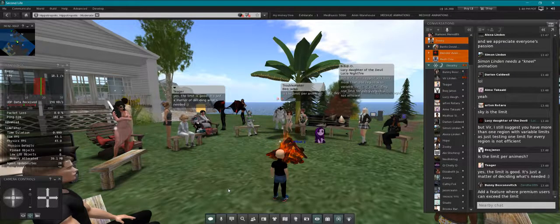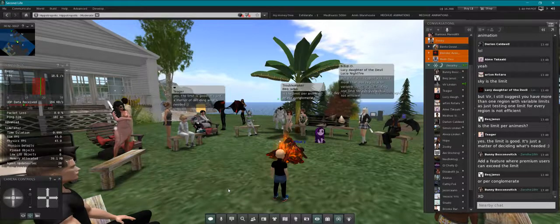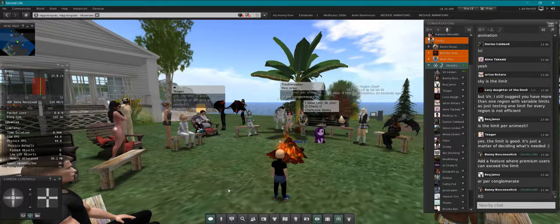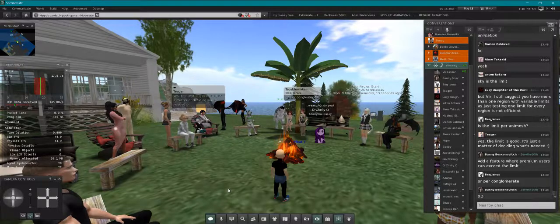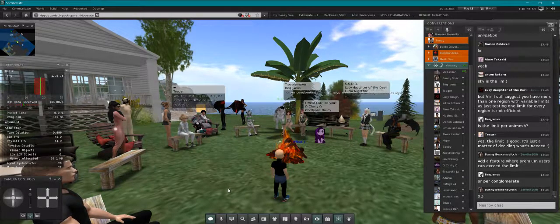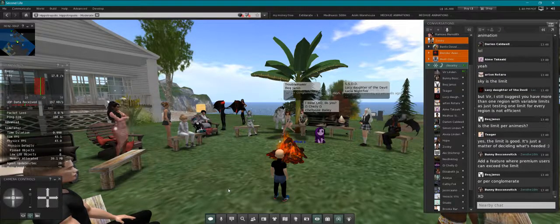All the limits we've been talking about are per animesh, and an animesh is actually a link set that contains one or more rigged meshes. So you can have multiple mesh objects that are all glommed together into a single animesh object.